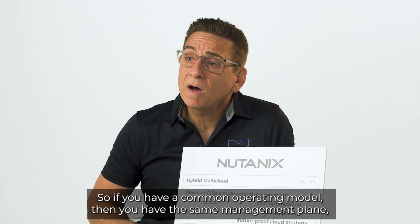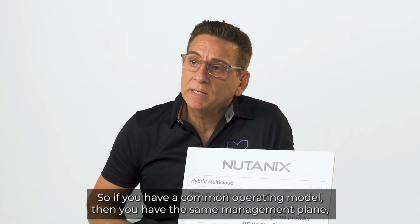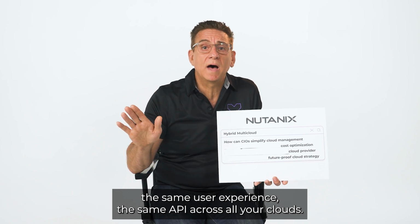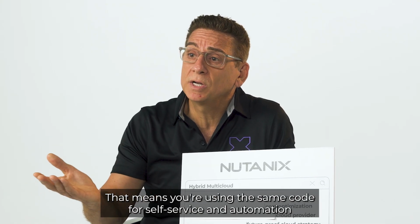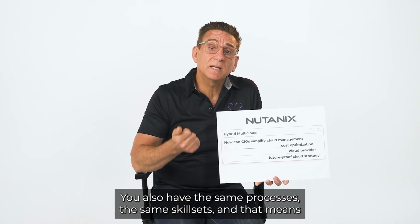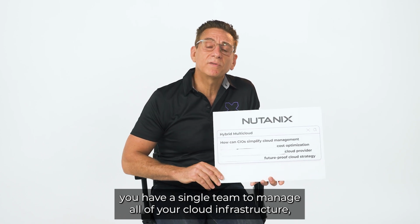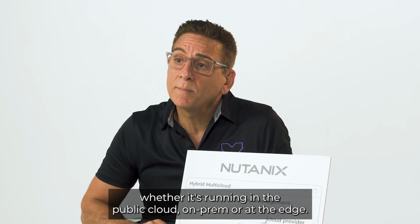So if you have a common operating model, then you have the same management plane, the same user experience, the same API across all your clouds. That means you're using the same code for self-service and automation no matter where it's running. You also have the same processes, the same skill sets, and that means you have a single team to manage all of your cloud infrastructure, whether it's running in the public cloud, on-prem, or at the edge.